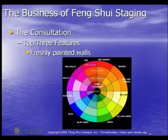Now, the analogous color scheme is using a color from one of the pie shapes and then drawing your secondary and accent colors from the pie shapes on either side. So again, if we use this sort of yellowy orangish tone, then we want to draw from this side and also draw from this side in order to create our color scheme.